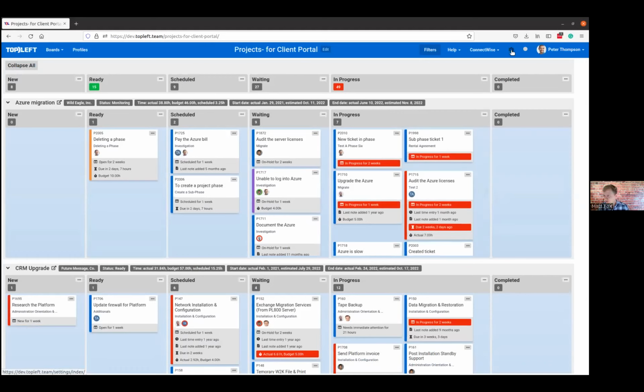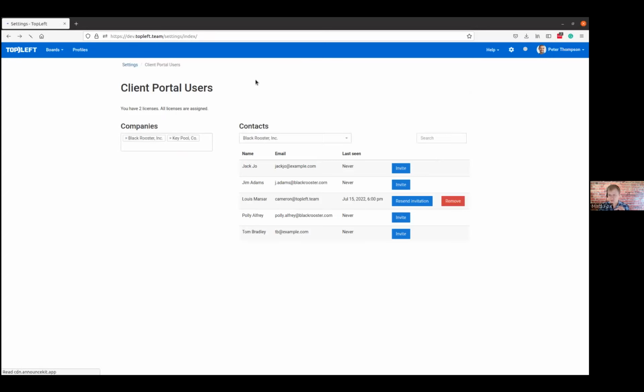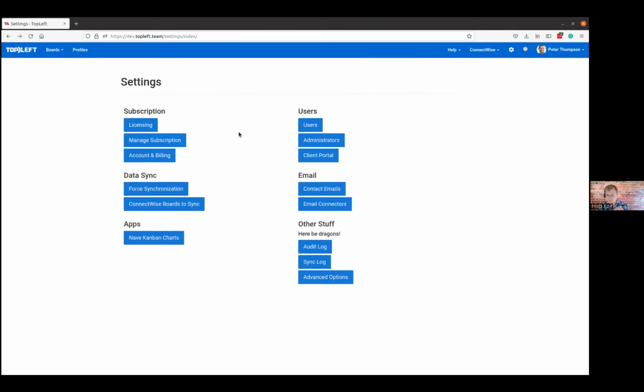So there's a couple things to do to actually configure the board. It's all available here to administrators under the administration section. It's under users and then client portal. So actually, first I'll mention, you would go over to manage subscription, and that doesn't work actually because it's our development environment. But under here is where you would see the settings for your subscription, like how many user licenses do you have, and you'd be able to change that, and you'd be able to choose how many client portal licenses you need. You need one license for every company who's going to see work on that board to be able to log in.